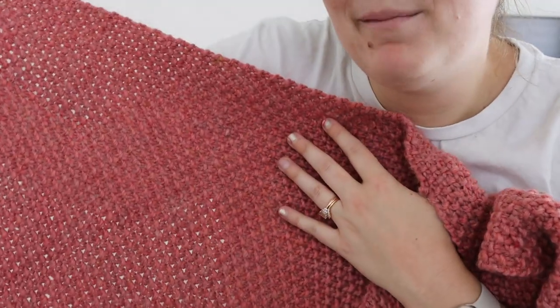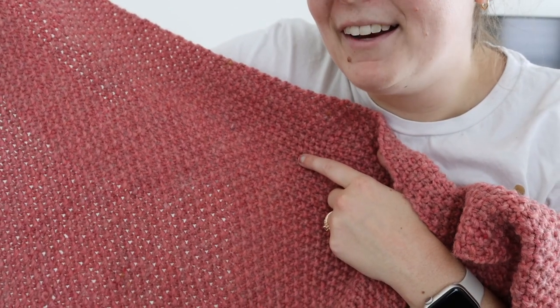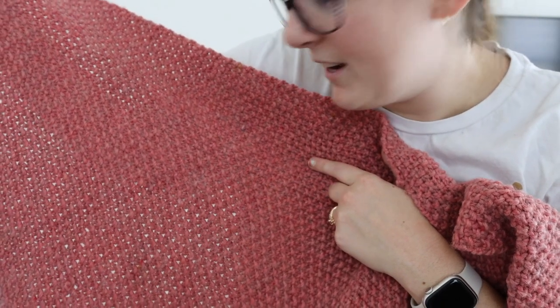But this is knit pretty much entirely in seed stitch, which is knit one, purl one, and then the next row purl one, knit one. And if you know anything about me, I love to complain about knit one, purl one. So I didn't know what I was doing. I didn't know what I didn't like back when I made this in 2020. But I will say, this is extremely warm.